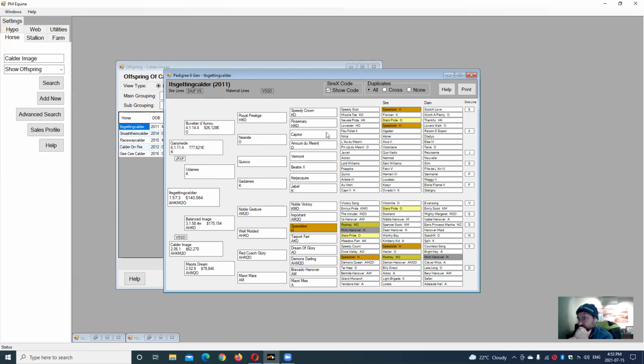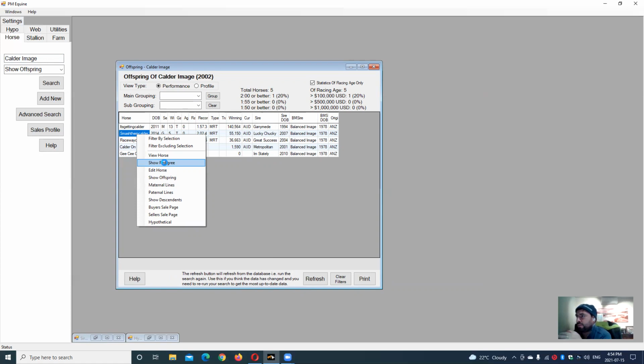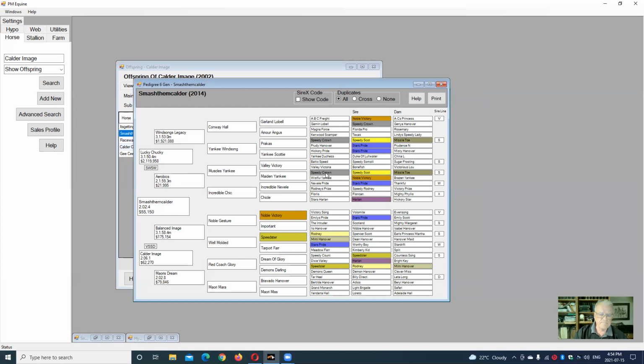Okay, so Smashing Calder is by Lucky Chucky. What's he like in America, Lucky Chucky? Not much chop? No, not much. The problem with this one is, well, it's Lion Bread and Noble Victory, but it's a long way back, so it's not bad. But regardless, I just do not like line breeding this way. I know it's relatively remote in this particular situation, but if I have an option on a mare like this to breed to a speedster line when it's inbred to speedster, that's certainly the way I would go. Gotcha. You've got to trot her out of it.